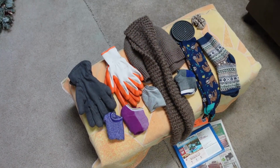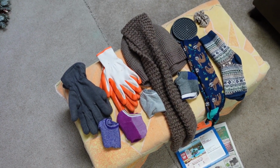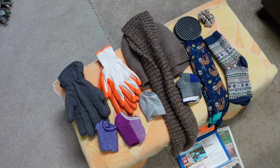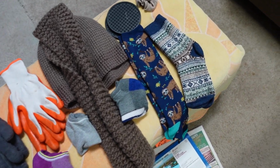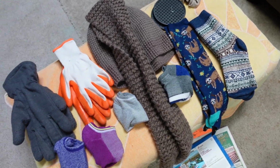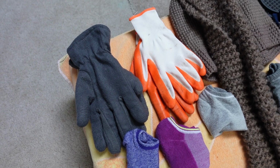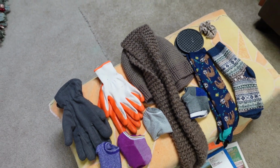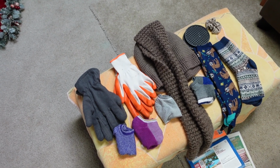So first of all, when you do a unit like this, you gotta leave some gifts for the wife. So this is stuff that maybe she might want. I set it out here to see if she likes it. There's a couple nice pair of socks there she might be interested in. Some athletic socks, a couple pair of gloves, some work gloves, and a nice pair of winter gloves, as well as a scarf and a hat. So we'll see if she wants any of it. If not, we'll just donate it.